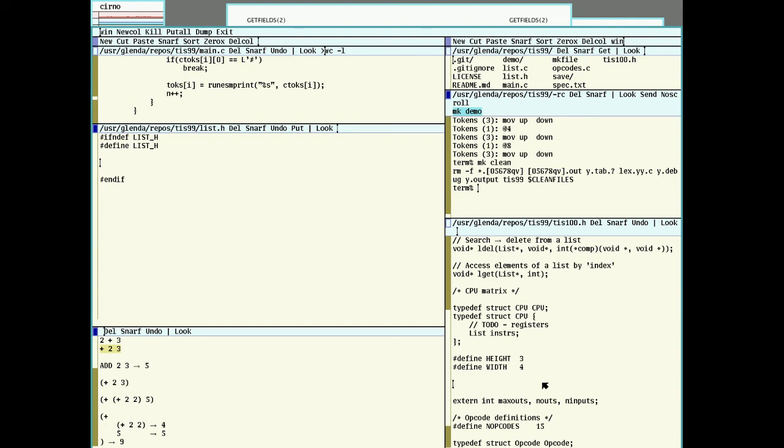So now I'm going to make a... thinking. I need my matrix now. So I need CPU height width. CPUs. Does this build? Nice. Hi, Sage. I need to update my makefile.